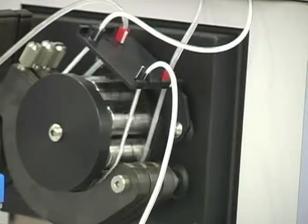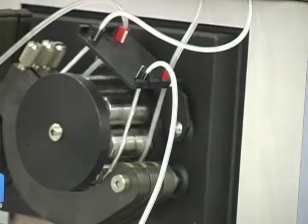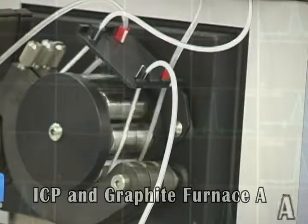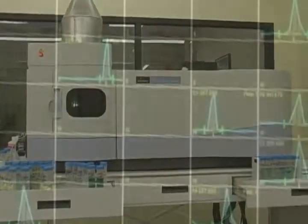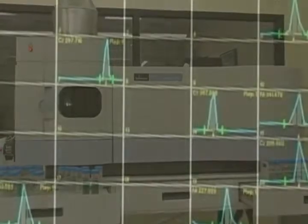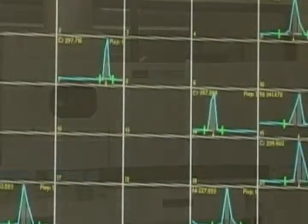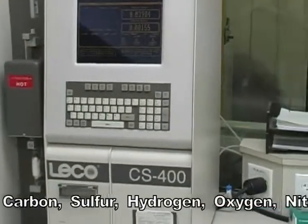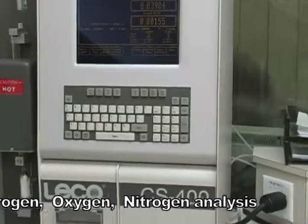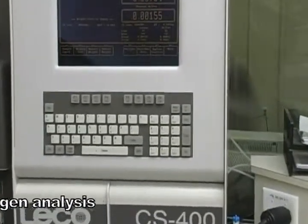Spectrometer technology is utilized in conjunction with ICP and graphite furnace AA to ensure quick turnaround by eliminating the need for lengthy wet chemical tests. Carbon, sulfur, hydrogen, oxygen, and nitrogen analysis is performed using LECO instrumentation.